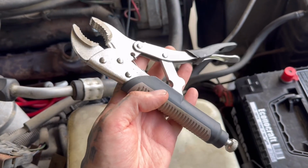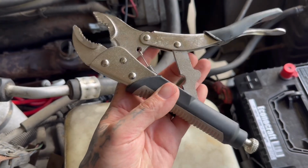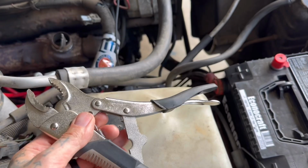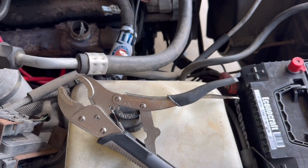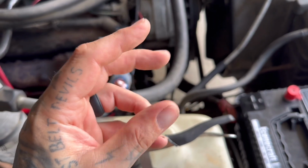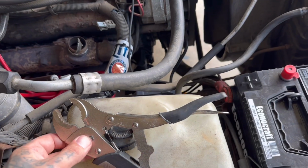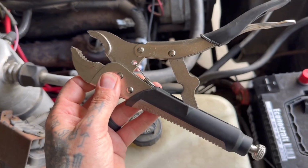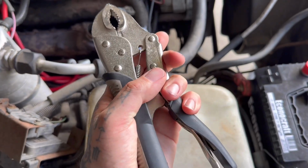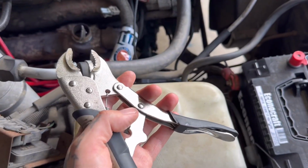Real quick, I'll go over a hose clamp hack that I use. I don't know if you guys are familiar with the constant tension hose clamps that have two ears, where you squeeze them together and you have to try and slide them off. Well, instead of fighting that, I get the vice grips out, get it to where the lock is just right where it'll be fully tight, and then put it on that clamp and just lock it down. Then you can literally just slide it right off.